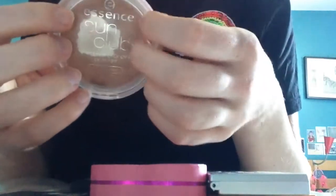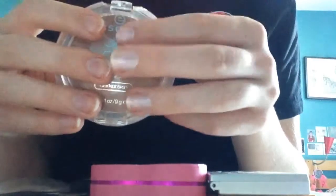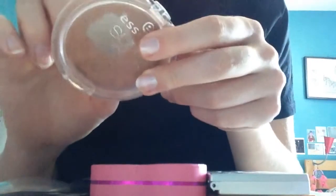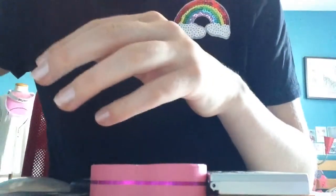I feel like with bronzer, you just have to see what color works the best for you and what color you like to use. Some people like to use darker colored bronzers, and some like to have a bronzer that's more natural. So I think you have to see what works the best for you. This one is definitely one that I personally like. So I'll just put it back in my drawer.